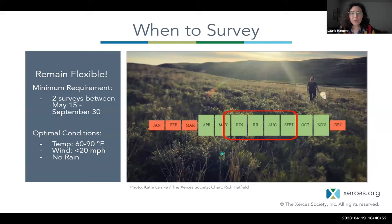So when you're planning when to survey, our window for this upcoming field season is going to be between May 15th and September 30th. I would encourage you to focus your surveys on sort of that June, July, August window, because as it gets later in the season, when the bumblebees sort of go to ground can vary quite a bit. But otherwise, any time between May 15th and September 30th is valid.